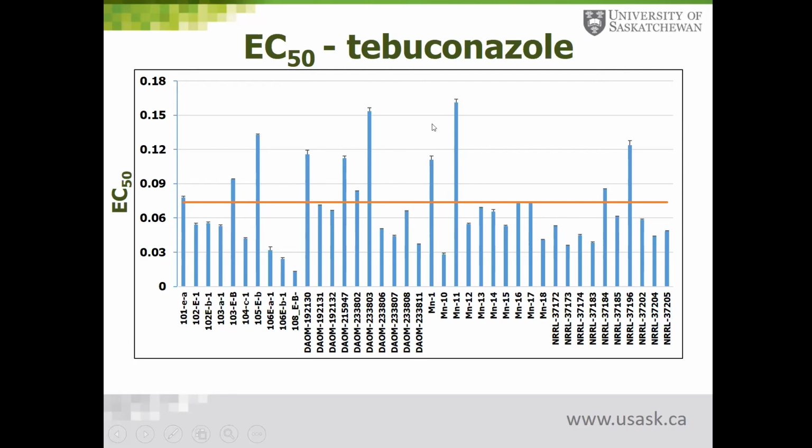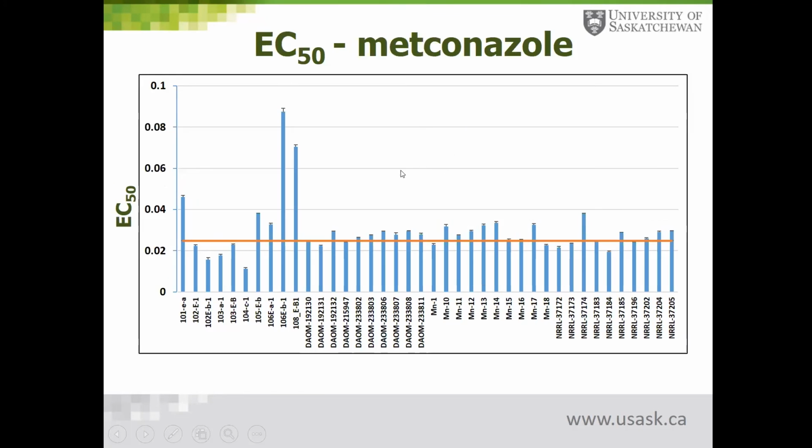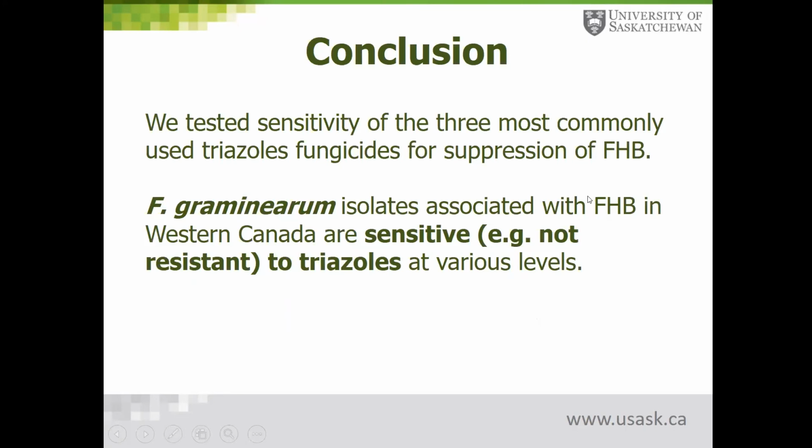That's the EC50 shift we would need to see before considering that we might have isolates that are resistant to the fungicide. And the same thing with metconazole, or Caramba. Basically natural variability here, but nothing that worries us yet, that fungicides are not working or that the fungi are becoming insensitive. So I think we're pleased with that so far. It's just that we need to keep an eye on this, because certainly we have seen erosion in other parts of the world. So we tested those 3 common triazole fungicides for suppression of FHB, and we do not believe that we have any isolates that are resistant to the fungicides at this point. That's based on isolates we looked at over the last 20 years across the 3 prairie provinces.